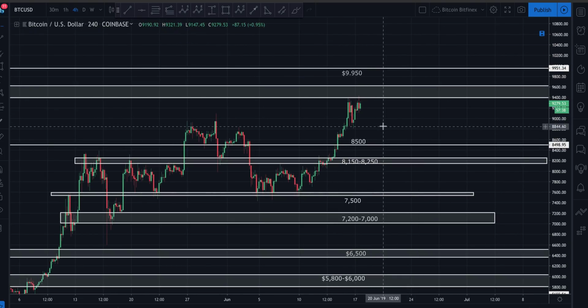To the downside, guys, I'm going to be watching for a decisive break below about 88.50. If we get a 4-hour candle opening and closing below 88.50, I do think that very likely we're going to come back down here to test about 8,500, and I'll very likely short it. I wouldn't get out right at 8,500. I'd probably get out around 8,600 to 85.50, depending. But the target would be 8,500.